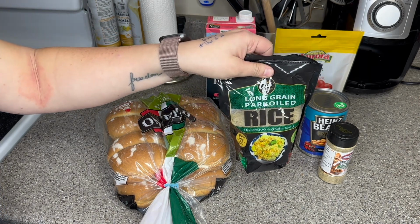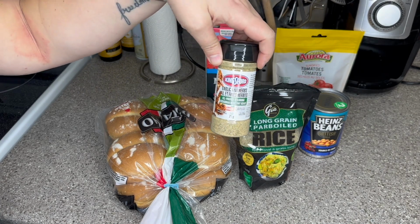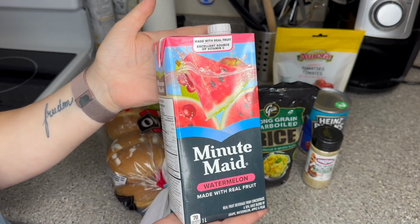And then we're going to make, as a side dish, rice with garlic and herb seasoning. And then for our beverage, we are going to have watermelon juice.